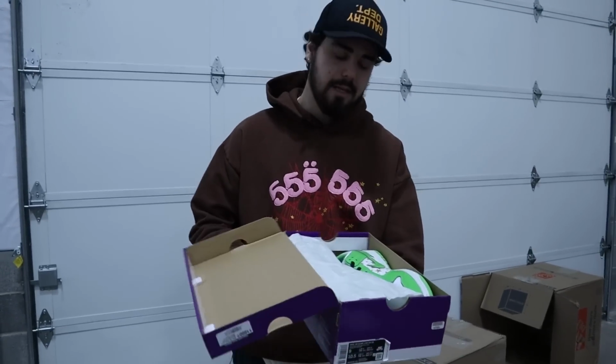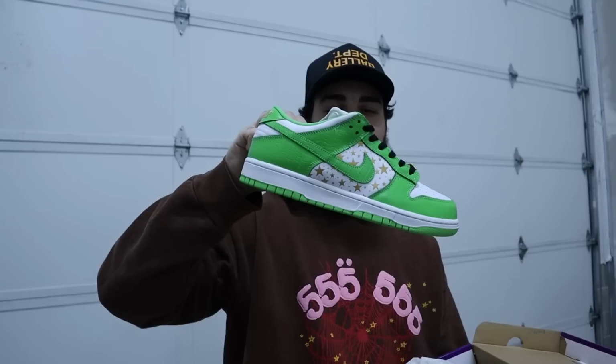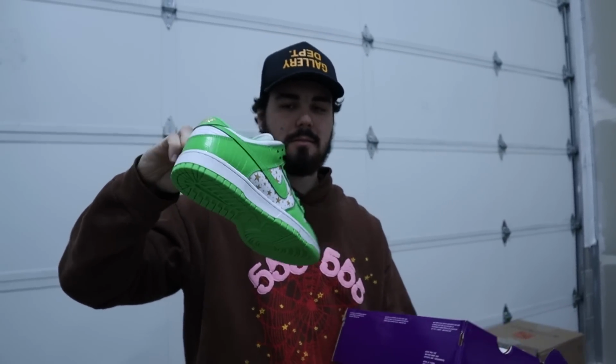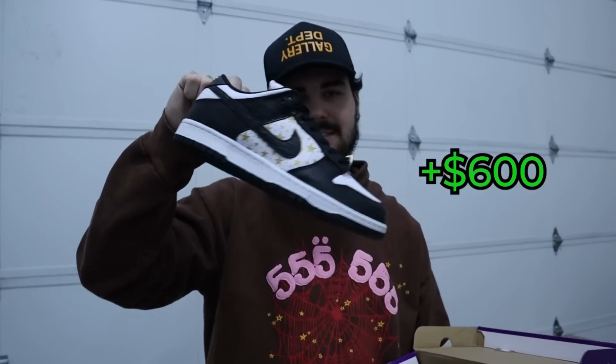We have two, okay. Mean Green Supreme SBs, the most expensive Supreme out of the pack. These are 900. They're clean, a little loud, but they're clean. We'll just go straight to the other purple box. We have the black Supreme Stars SB, the Bougie Pandas, 600.